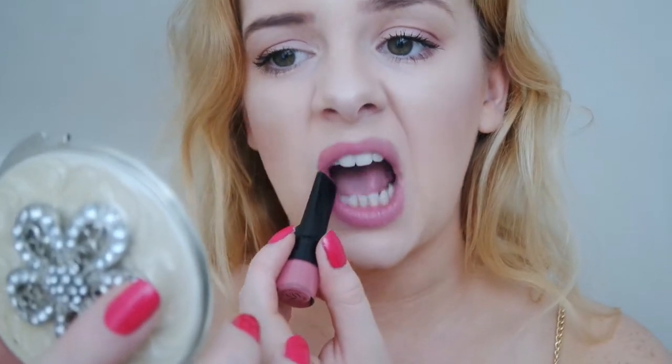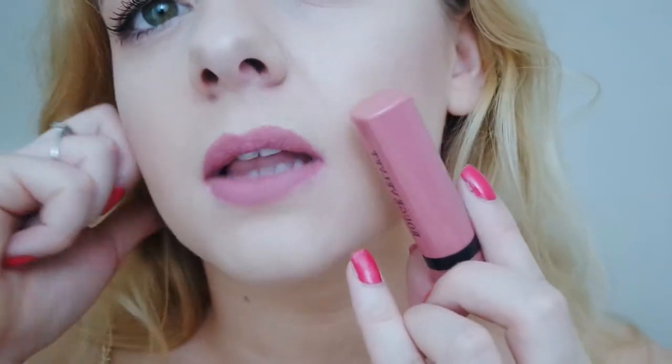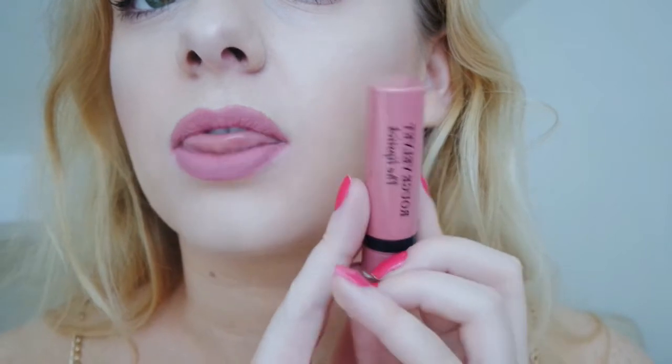Oh, guys, are you seeing this pigment? Oh, I could cry. This is in the shade, as I said, Flaming Rose, and oh my good god. I'm not really a pink person. I don't know, this one seems to have a little bit more of a purpley undertone than I would expect comparing it with the packaging. But it doesn't mean I hate it, guys. It doesn't mean I hate it.